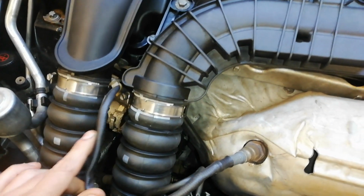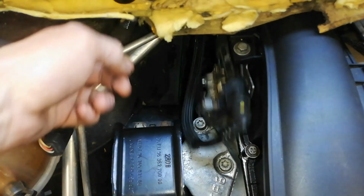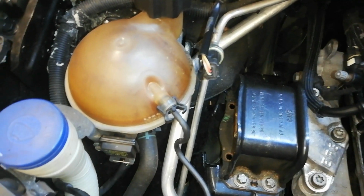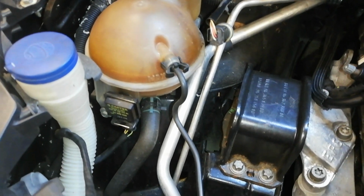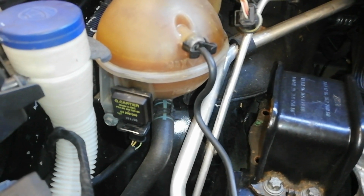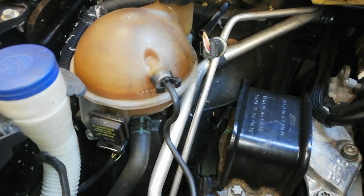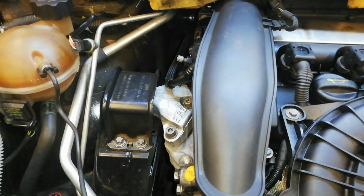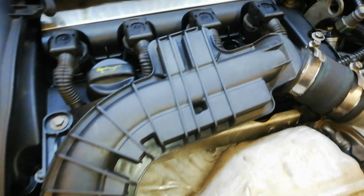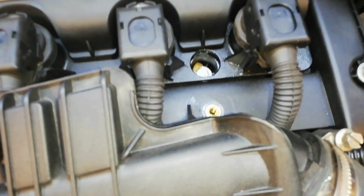There's a wire not clipped in. We'll go over to here, and these fuel pipes flinging about the place. Coolant bottle is boggin'. We'll maybe give that a clean out for him. He did tell me he thought there was oil in the coolant or something, and well, something's happened to that, because that's not supposed to be that colour. So yeah, clearly this thing has been taken apart by these 3 different garages that it's been to.